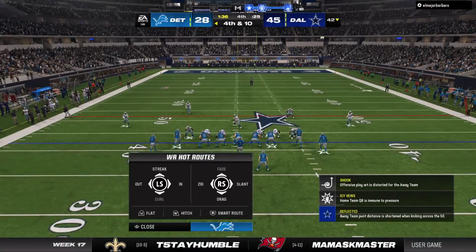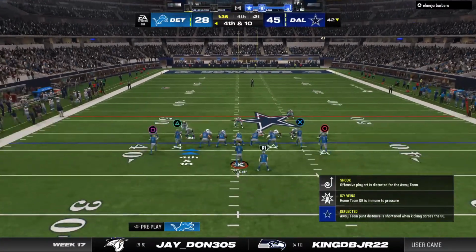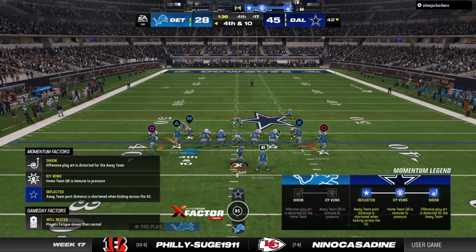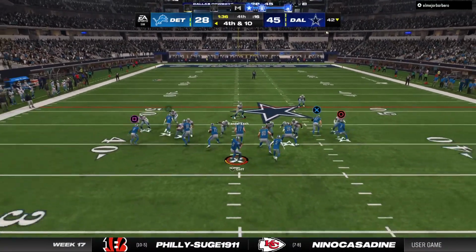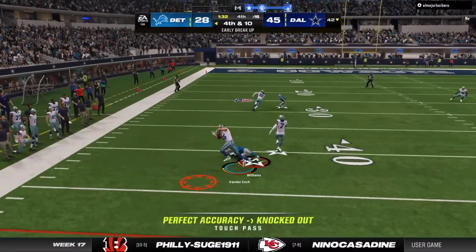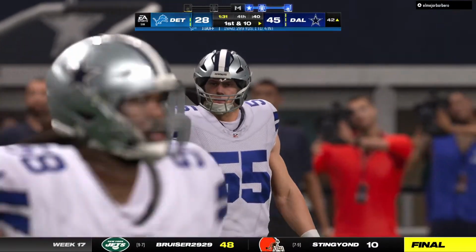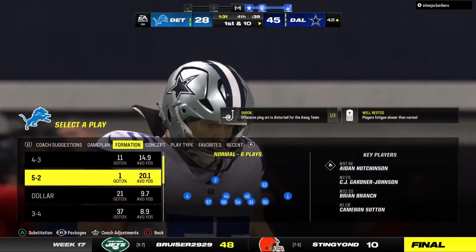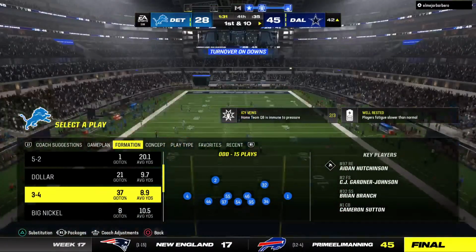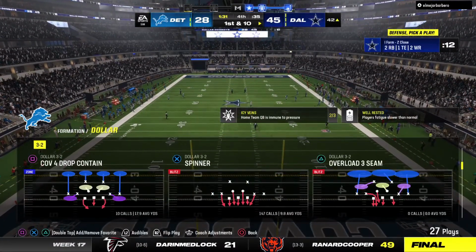All right, they're going to try and keep hope alive here on 4th down. They're going for it. 76, tell him. They go ahead and snap it. Gone. And it's incomplete. They cannot convert, and they turn it over. They had to go for it with such little time remaining. And Dallas, they'll take over in terrific field position.